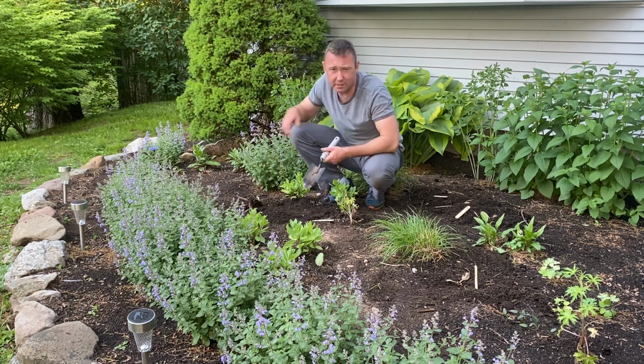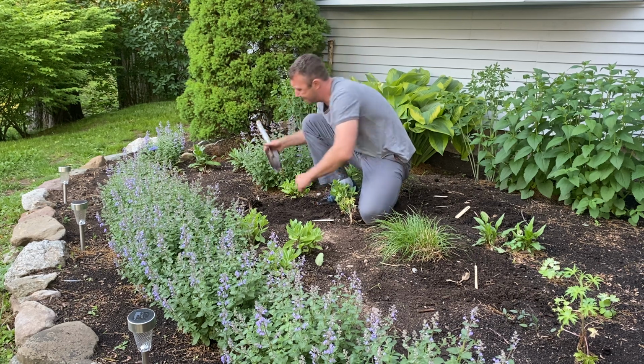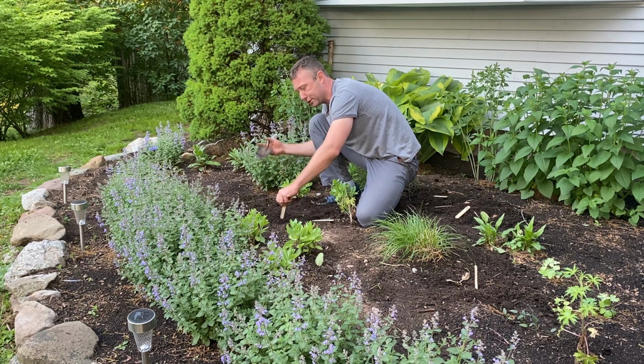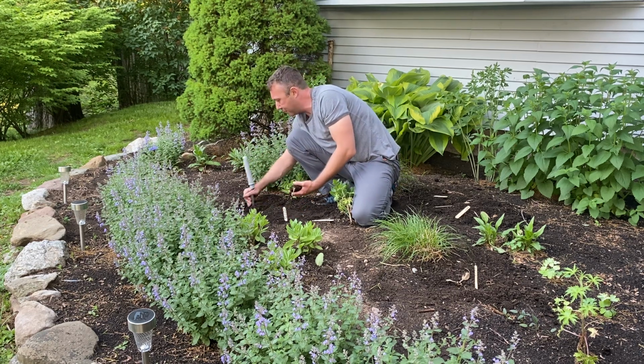I'm only going down about 4 to 6 inches, so roughly the length of the trowel, to make it easy. If you're wondering how deep 4 to 6 inches is, just use your trowel and you'll know.